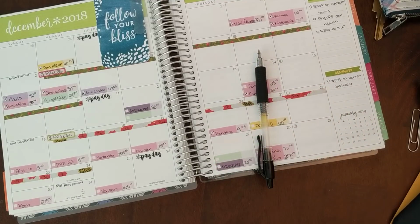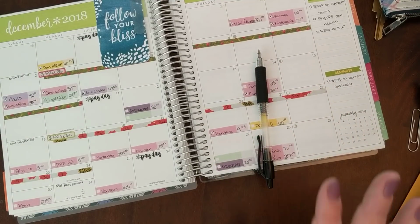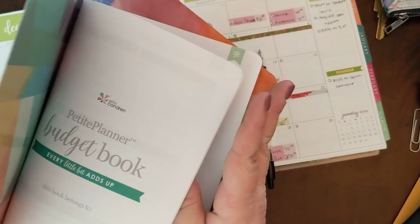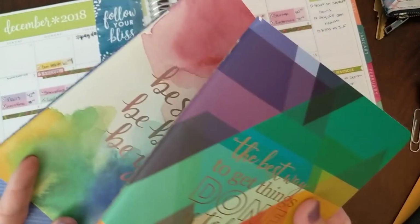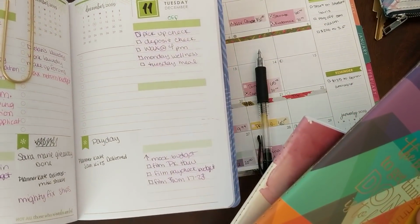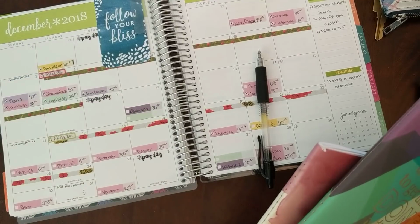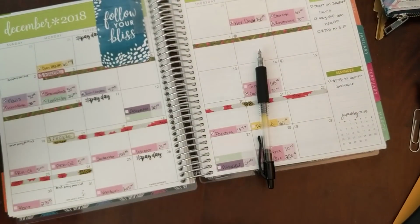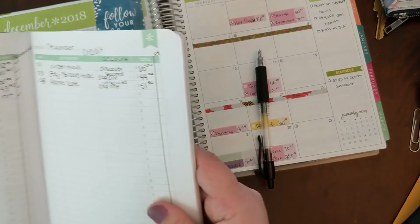And I have 6 petite planners, and I carry 3 of them with me right now. It's my budget book, just a petite journal, and then I have the daily one that I've fixed up for the rest of this year. So we're working on that, and I'm just trying to de-stress my life a little bit.